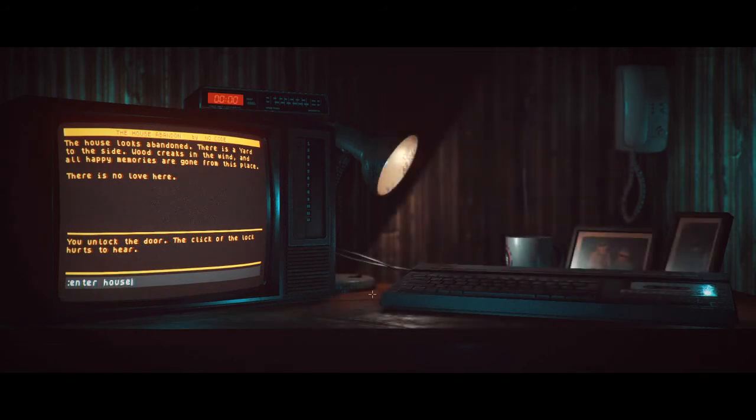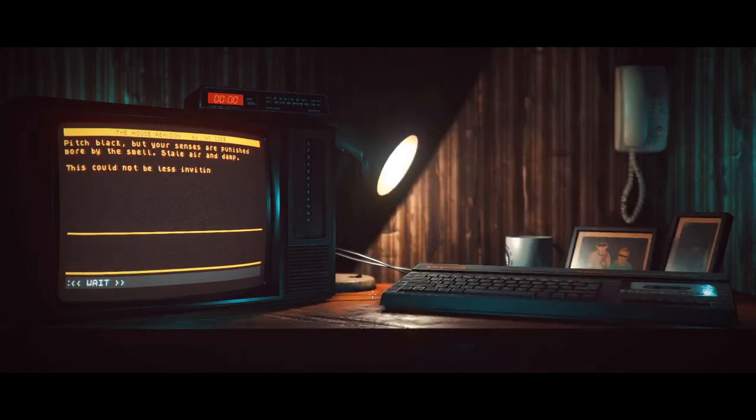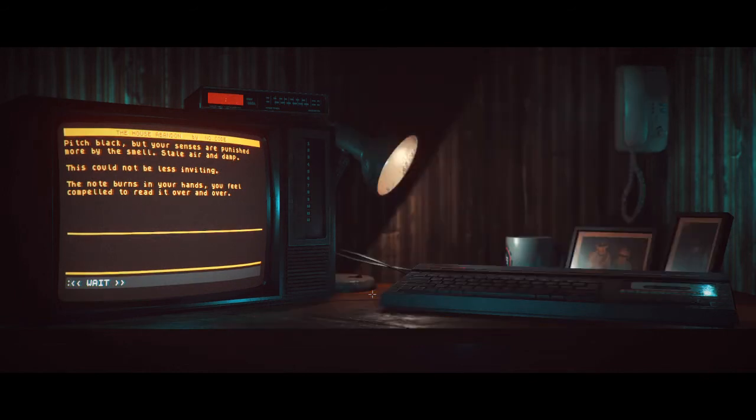Enter house. Why are we here? What? Pitch black, but your senses are punished more by the smell. Stale air and damp. This could not be less inviting. The note burns in your hands. You feel compelled to read it over and over.